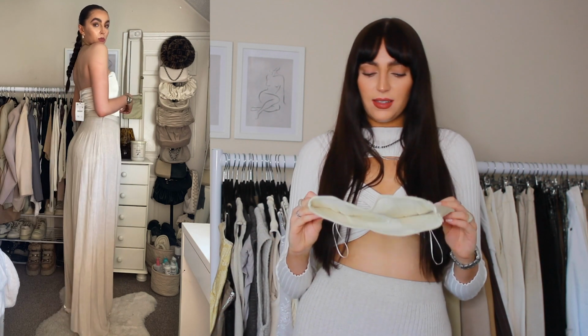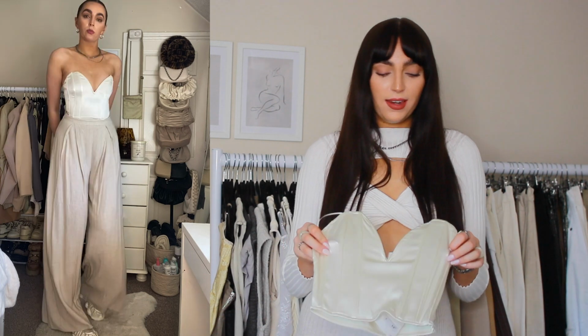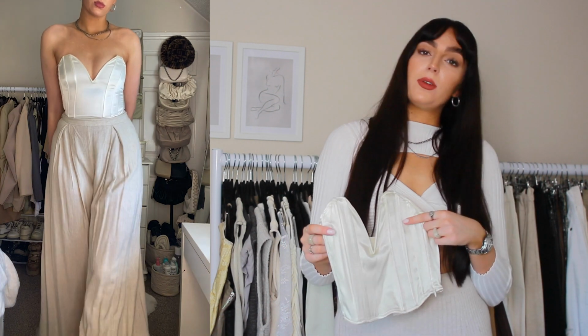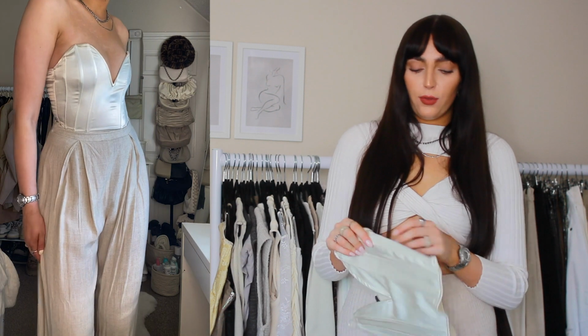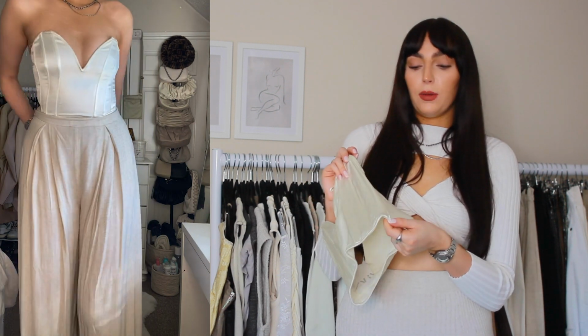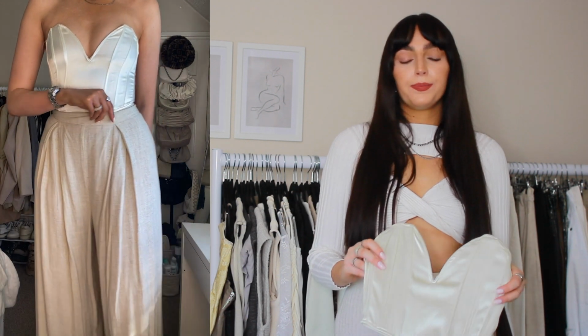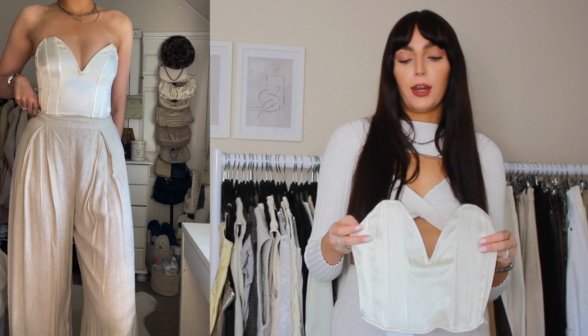The quality is okay, it's quite thin, but then again the stretchiness and the thinness may go in its favour, so we'll see. Quite excited to try this one on. I've also just noticed it has a little zip on the side to help get it on and off. They only had this one in a small in store. I found it on its own, so I grabbed it because it was in my saved items and I knew I was doing this video.